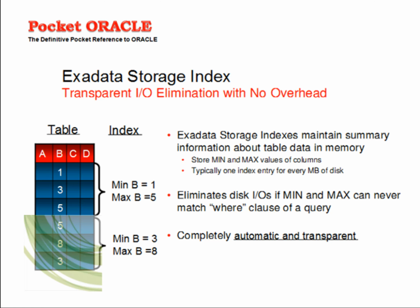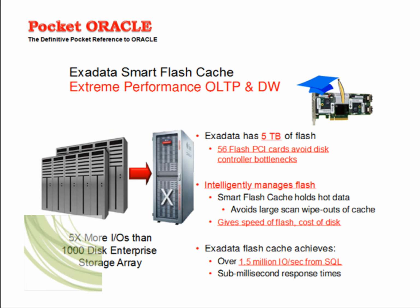Now let's see about the storage indexes in Exadata. Exadata storage indexes maintain summary information about the table data in memory. It's stored like a regular index. It stores minimum and maximum values of columns, typically one index entry for every megabyte of disk. This eliminates the IOs if min and max can never match. And the where clause of the query is handled completely automatically and transparently.